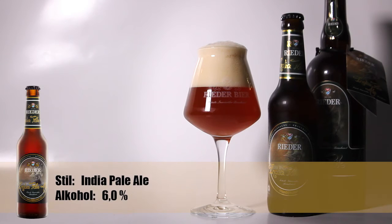Slightly refreshing on the palate with a good, almost peppery bitterness, and then a bold hop, malty character that has some hoppiness to it. The hops is always very present, but then there's a good malty body. Even a hint of sweetness, but then it finishes dry. So this is what you expect from an IPA.